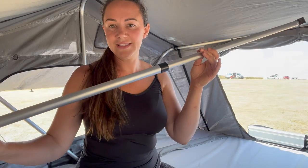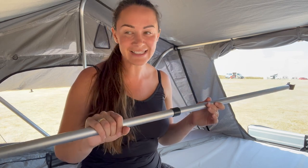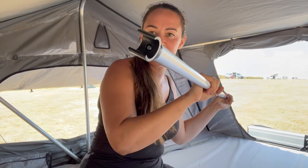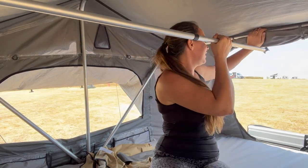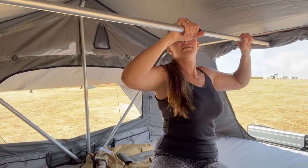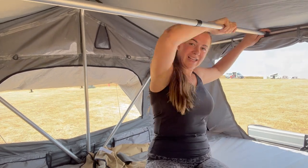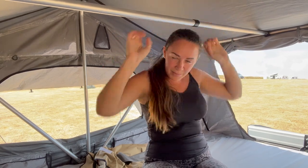So inside you will see this pole. This is a best guess, but we have perceived it to fit like this. So it's got clips on the end. So you clip it on that side. Clip it on that side. And then tighten it up. That's a guess. I'm hoping that's right. There was no instructions in the TUFF Trek tent.